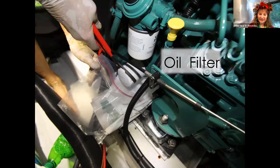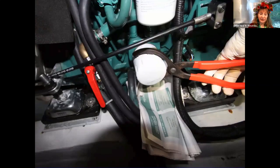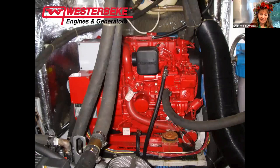For the oil filter that's on your engine, we have a wrench to take that cartridge off, dropping it into a plastic bag. See that green circle there? And put newspaper underneath it, so when it does come off, the drips don't go down into the bilge.